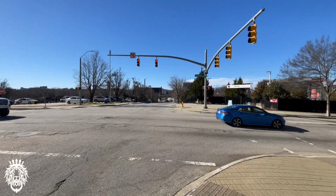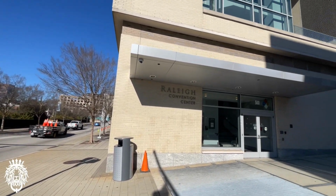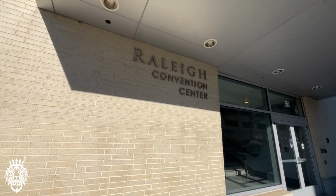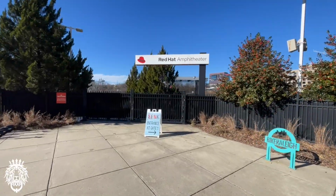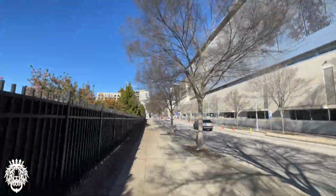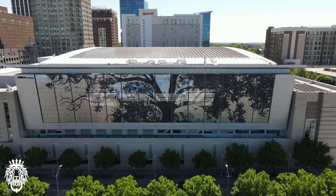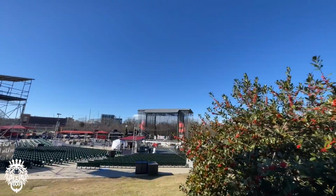Next up, we're headed down Cabarrus Street to the Raleigh Convention Center. And this is directly behind that Marriott I told you about a little earlier in this video. As you'll see here, Raleigh Convention Center is a very large building. Also, Red Hat Amphitheater is here. It's an outdoor entertainment venue. Popular bands come. This is really cool. It's a shimmer wall. It's an artistic design touch for the building. Very, very neat. It changes depending on the light that hits it.